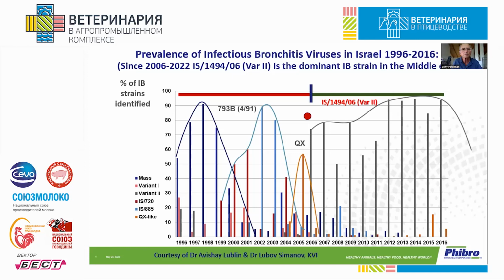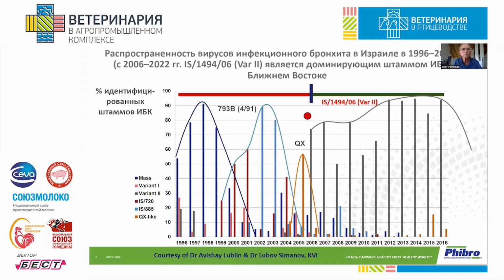1494-06, or variant 2. This variant is very specific and was not found anywhere in the world in those times. But since its appearance in 2006, this variant became the most dominant, or even the only virus that we isolate today in the Middle East. It is a very dominant strain. We don't isolate 793, we don't isolate Massachusetts type, and we don't isolate QX strains, only IB-var.